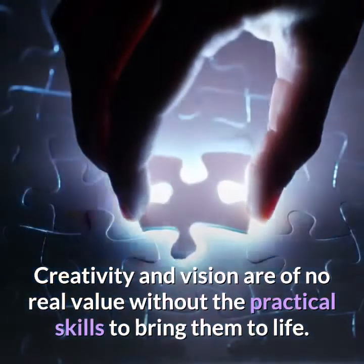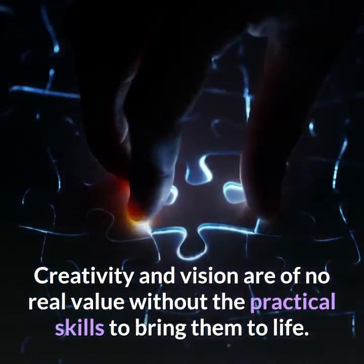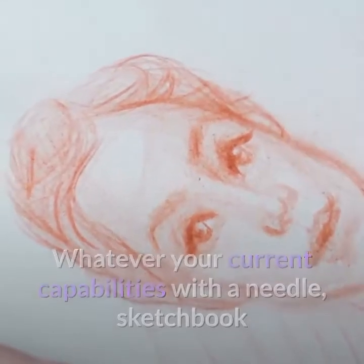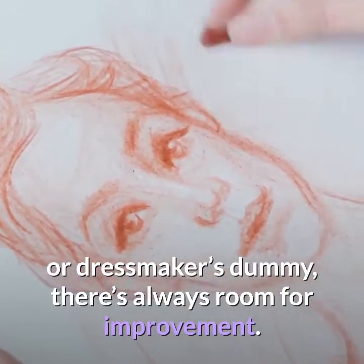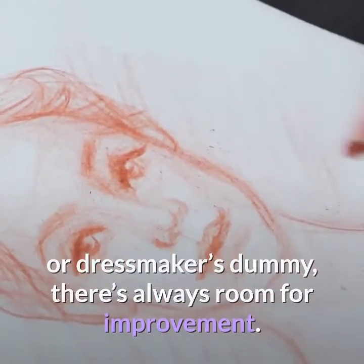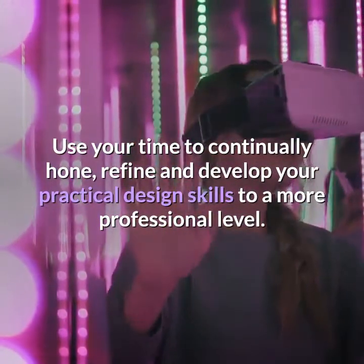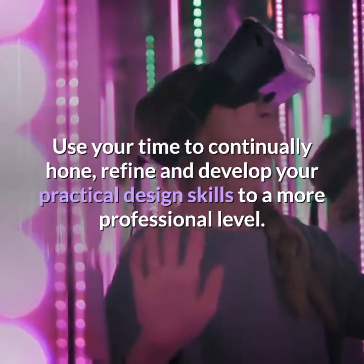Creativity and vision are of no real value without the practical skills to bring them to life. Whatever your current capabilities with a needle, sketchbook or dressmaker's dummy, there's always room for improvement. Use your time to continually hone, refine and develop your practical design skills to a more professional level.